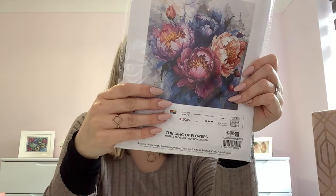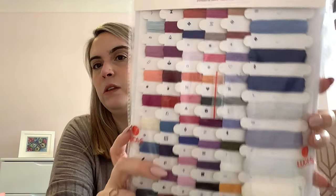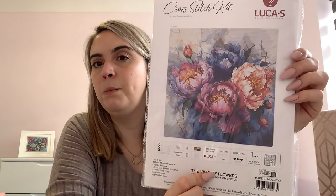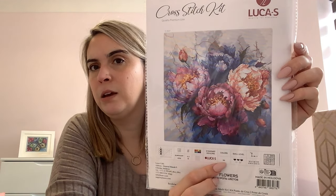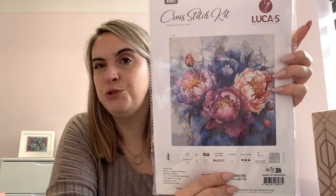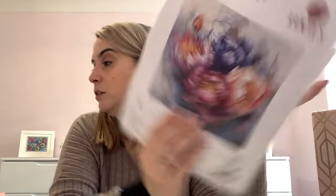And then it comes with, I think Luca-S colours. Yeah. These are the colours. It sort of implies that here. Luca-S do their own threads. You can buy them in the UK from Hobby Jobby. Never tried them before. Might do in the future. Like, do like a DMC comparison. Not sure. So yeah, I got that. Thank you very much to my sister.